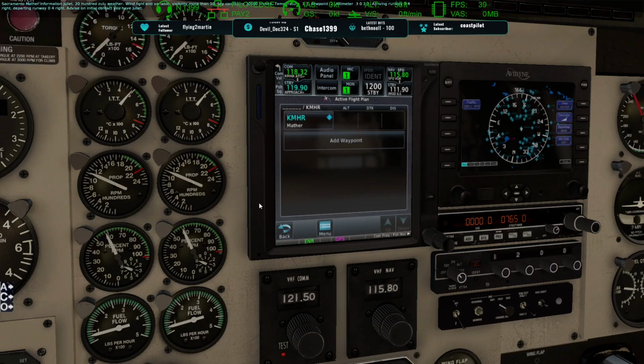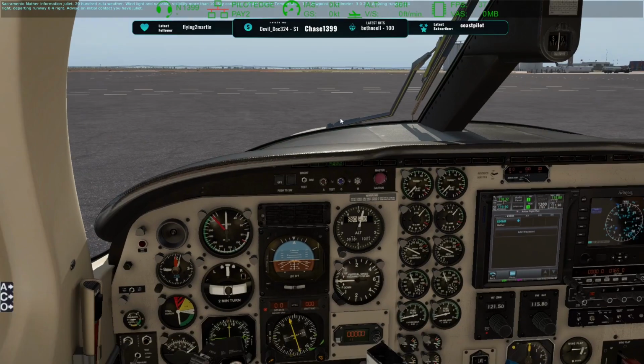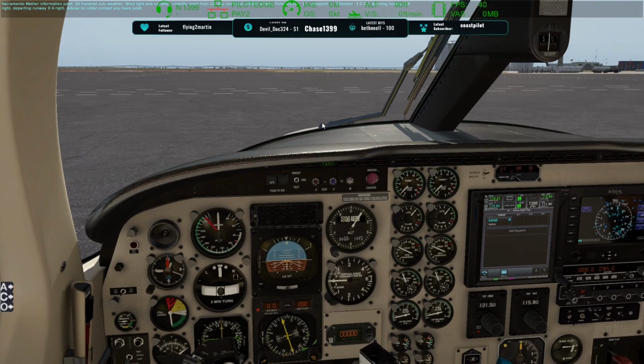Sacramento weather information Cheyenne. 20 hundred zulu weather. Wind light and variable. Visibility more than 10. Sky conditions 3,500 broken. Temperature 11. Dew point 2. Altimeter 30.22. Arriving runway 4 right. Departing runway 4 right. Advise on initial contact you have Juliet.